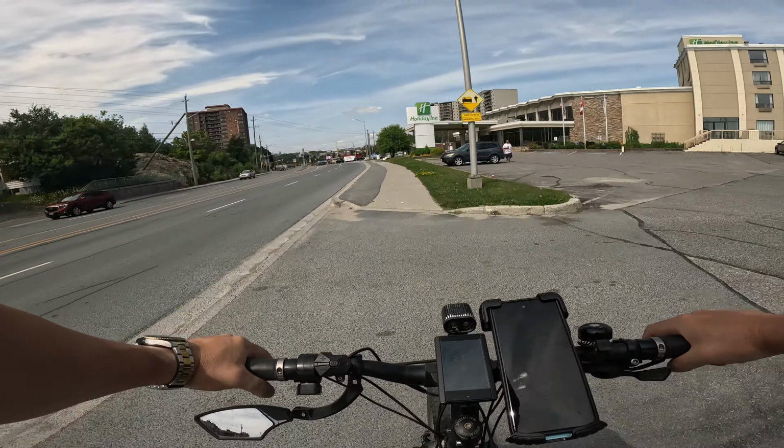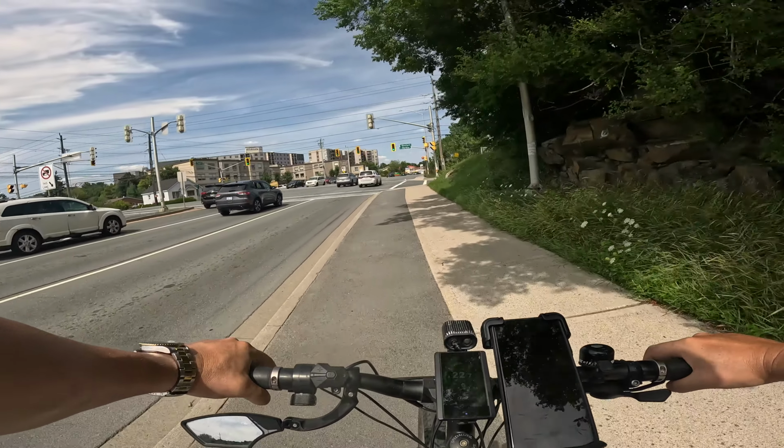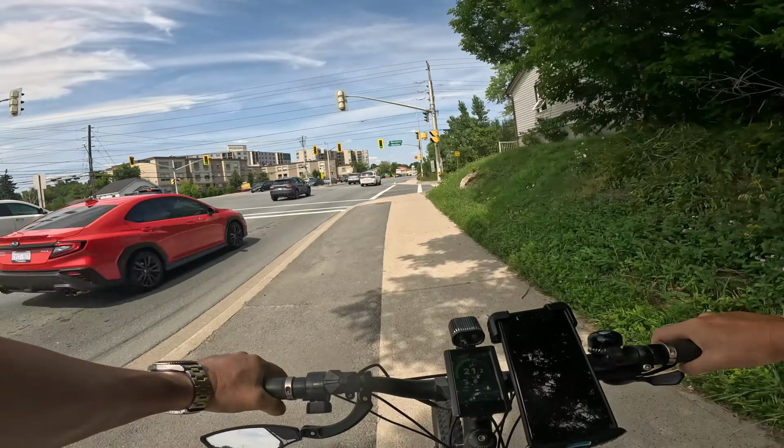Okay, I think I'm gonna cross the street. I'm not sure where to go. Let's see here. I kinda wanna get up the sidewalk though. I can't go that way because they're all dead ends. So I think Regent is kind of like the only way through. Another dead end on that side, so.